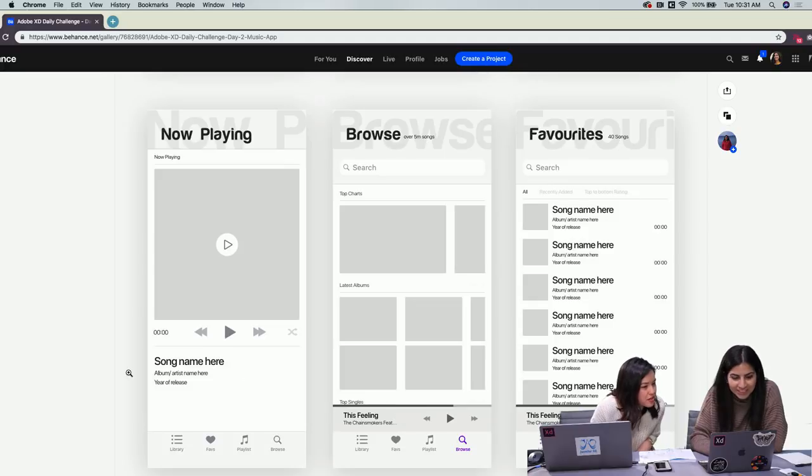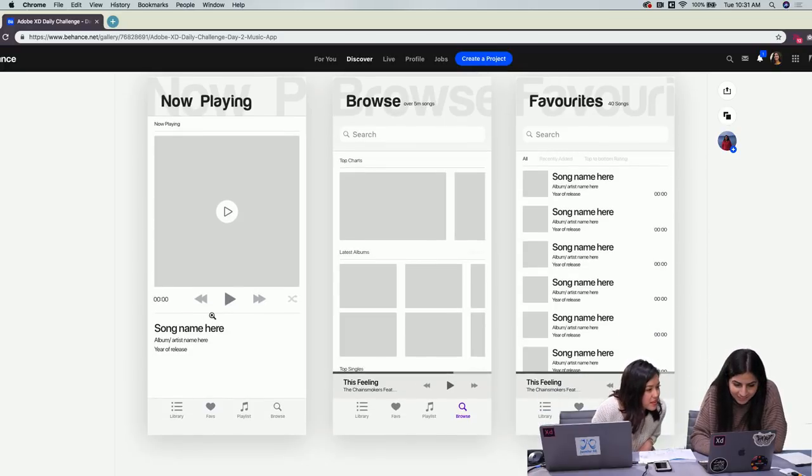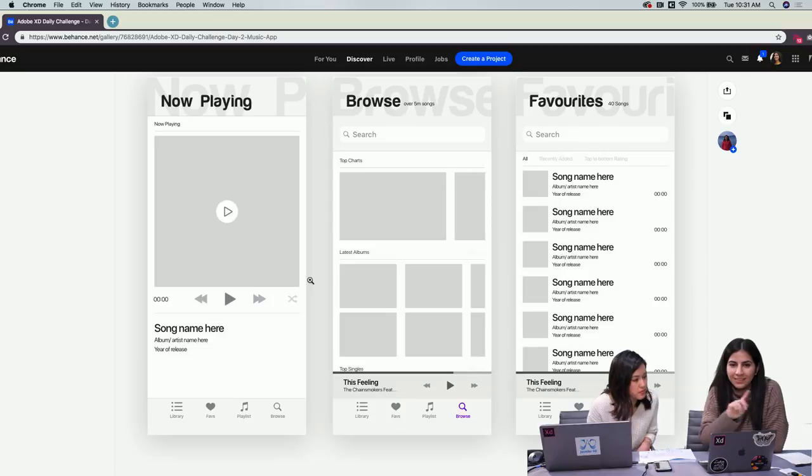Ooh, wow. Great job. Nice menu on the bottom. I like the browse window, too. You have your top charts on the top, and then latest albums, and your search history. And I like you can do both at the same time. I'm assuming you can swipe through these rows. Yeah.